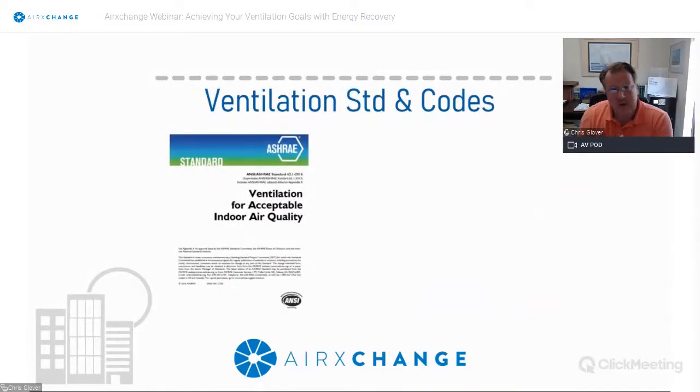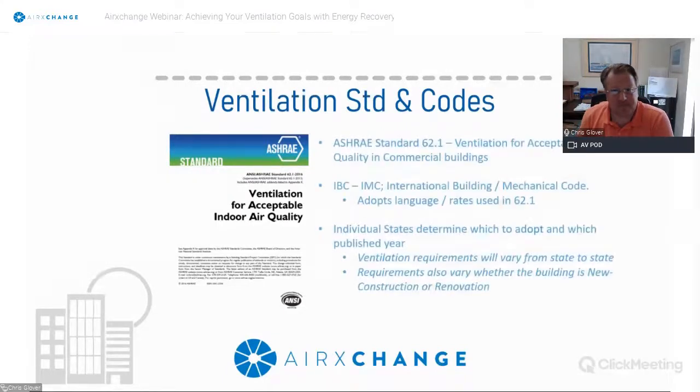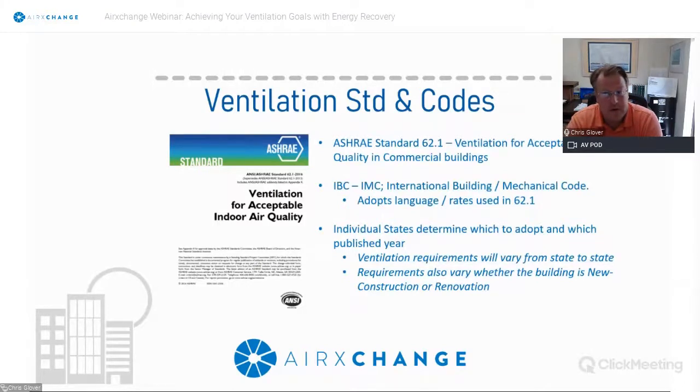So leading into that, what determines the ventilation rates we need to use for commercial spaces? The standard of reference is ASHRAE Standard 62.1. It's the ventilation standard for acceptable indoor air quality in commercial buildings. The language used in the ventilation standard has been adopted into the International Building and Mechanical Code and is referenced by most states and provinces.